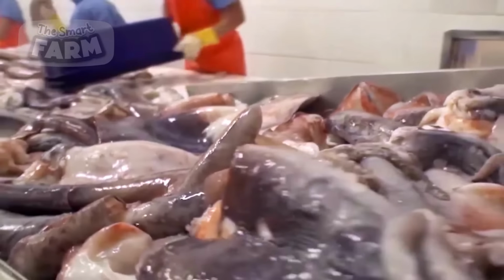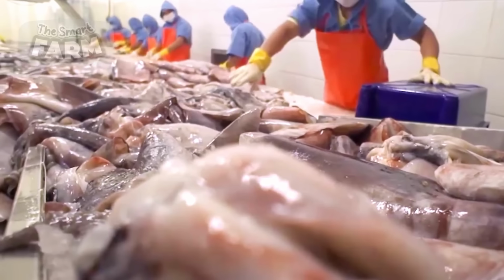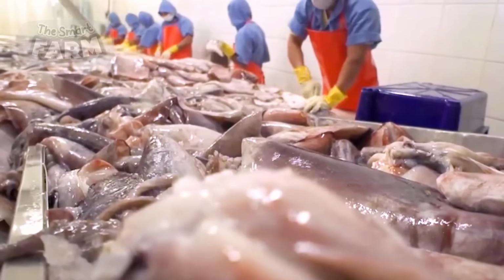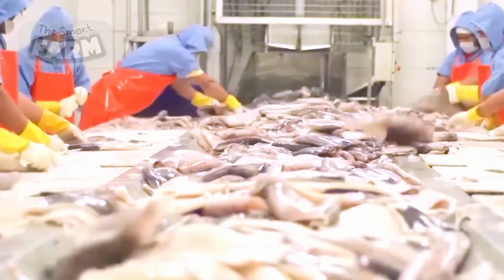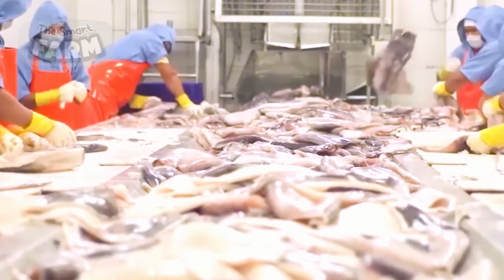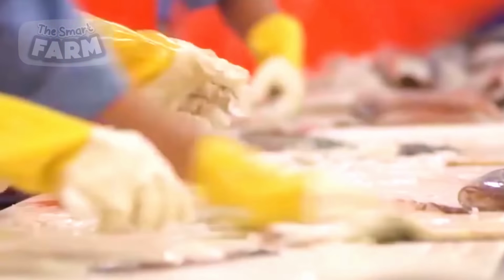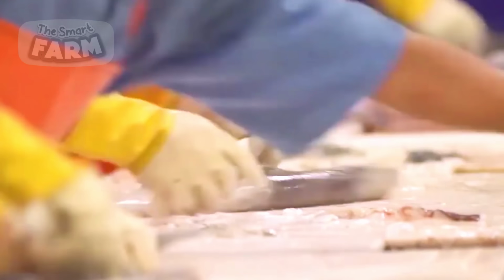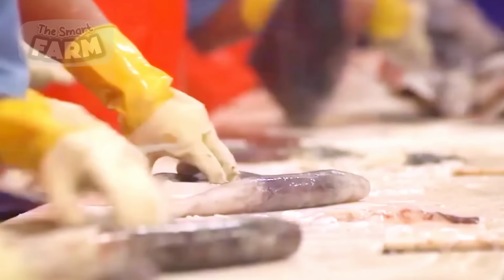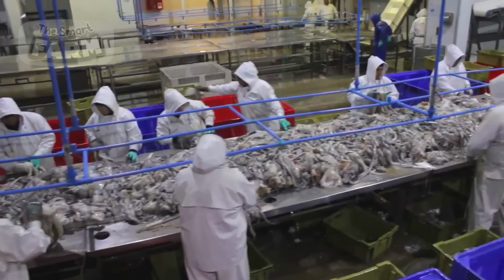Removing the tough and rubbery skin of giant squids requires precision and skill, as it is essential to preserve as much of the pristine white flesh as possible. Skilled workers, often equipped with sharp knives and specialized tools, carefully peel away the outer skin from the squid's body. With steady hands and attention to detail, they navigate the contours of the squid, ensuring that the skin is completely removed without damaging the underlying flesh.